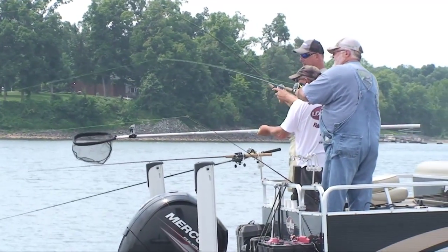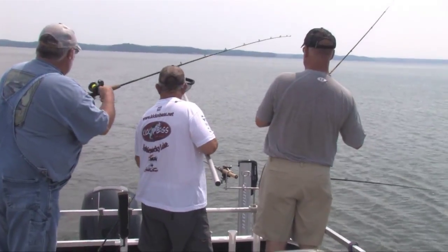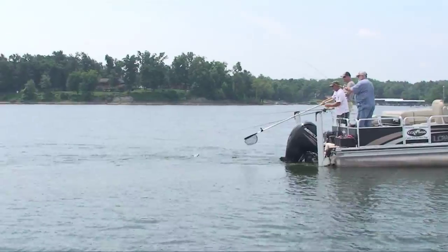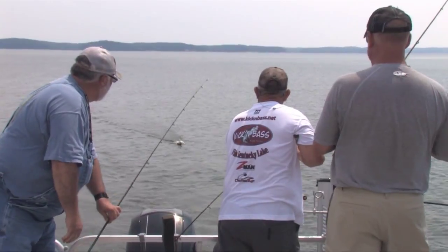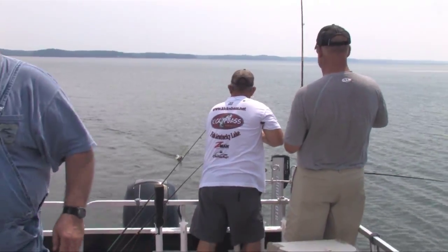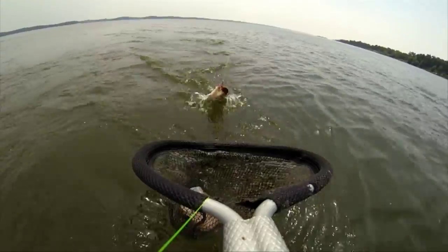Another crappie. What a problem to have. I think there's one on this other rod here, too. Let's see here. I'll just get him. We'll worry about it later. How about that? That's a good fish right there. All right, bring him on in. All right, got him. I got it. That's a good double here now. I don't care what time of year, those are good crappie. There we go.